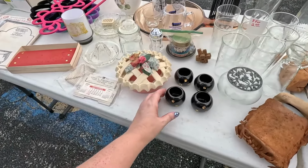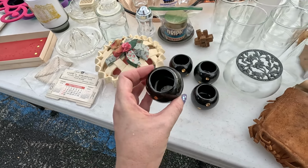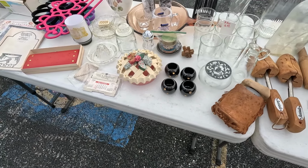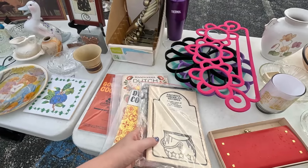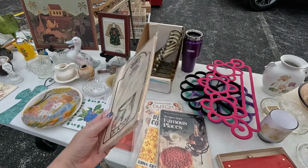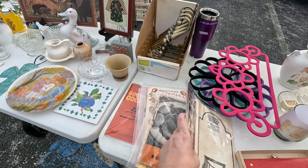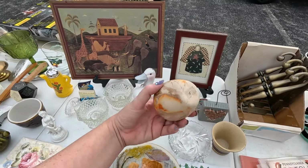What are these things? Marked Japan. Okay, they're cute. I don't really know what to use them for. I like the graphics on this. Looks like a little cauldron with stars. It's very witchy-poo like. There's a little piece of pottery.